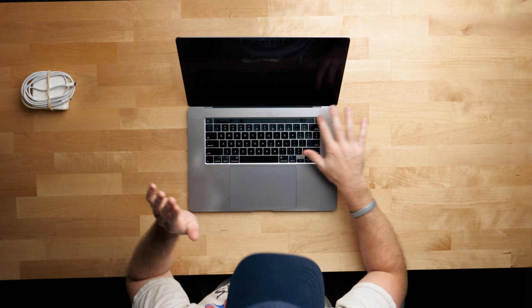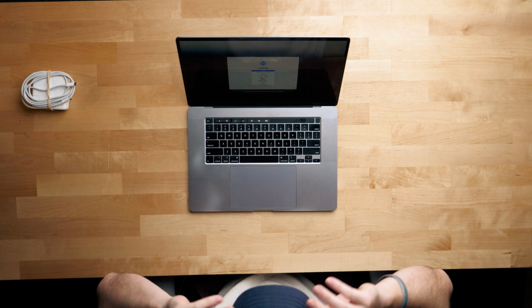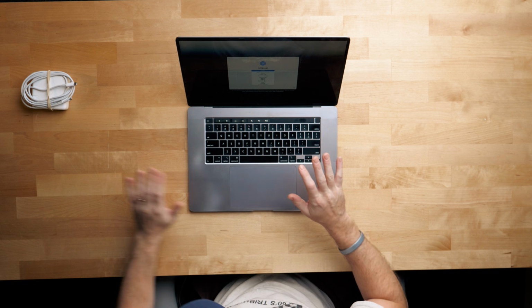So I bought this used off eBay for $500, and the reason I bought this one specifically is it was one of the best prices, and also they didn't say what the graphics card is. I'm hoping that it's the 5600M because that's the most powerful one. Oh my gosh. The touch bar. This is gross, actually. Let me wipe this down.